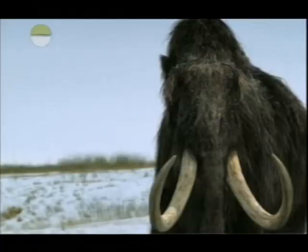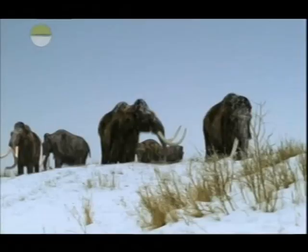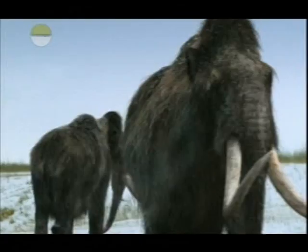In the winter months, this was a cold and barren place. Only animals adapted to sub-zero temperatures could survive. Mammoths stood 11 feet at the shoulder, had 6 inches of fat under their skin, and their insulating hair was 3 feet long.